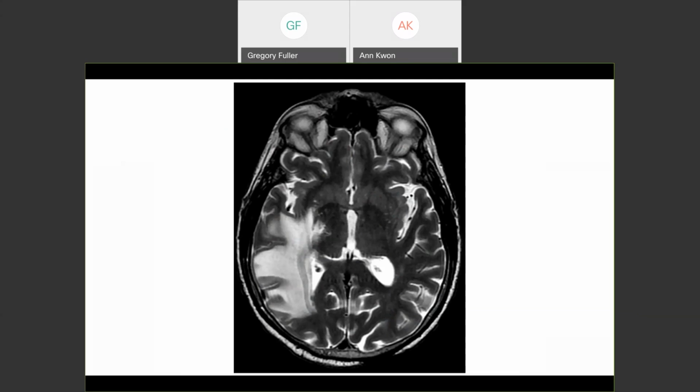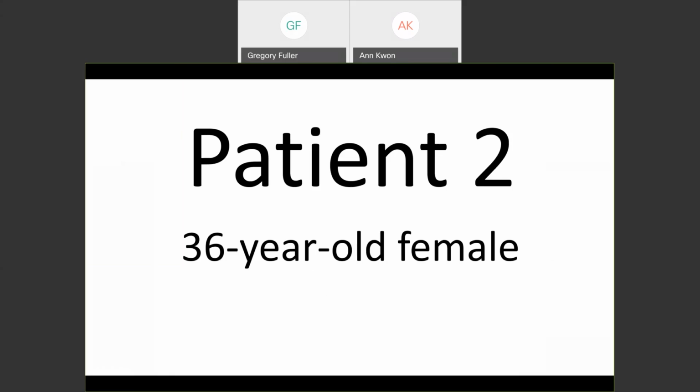Yes, absolutely. Check out how beautiful this is, going from the lateral geniculate nucleus all the way back to the calcarine fissure. You like that? Outlined by vasogenic edema from the tumor. That's beautiful.